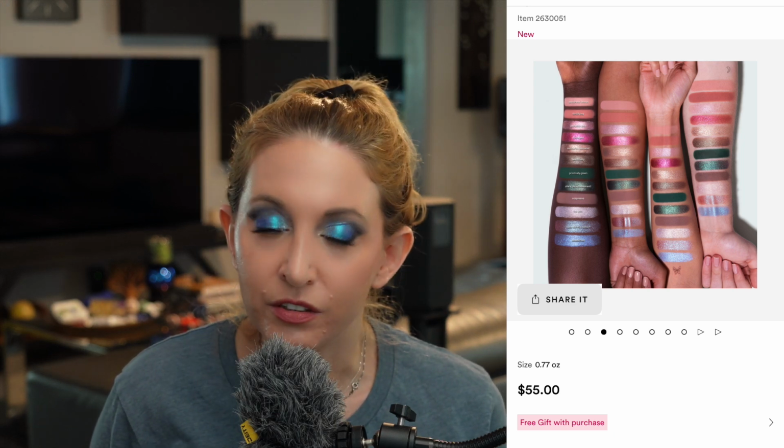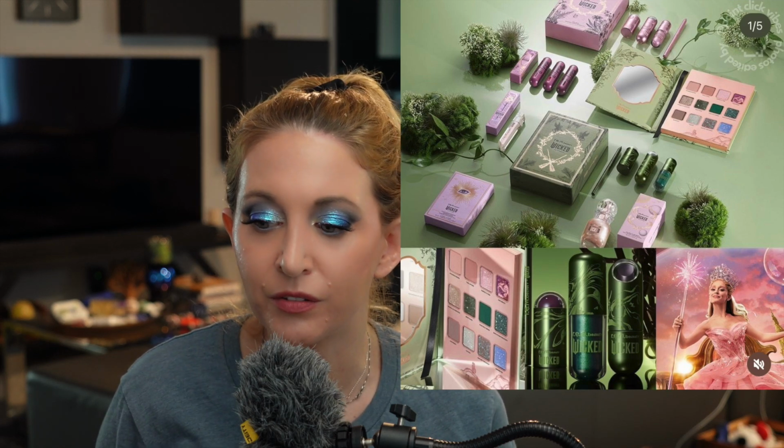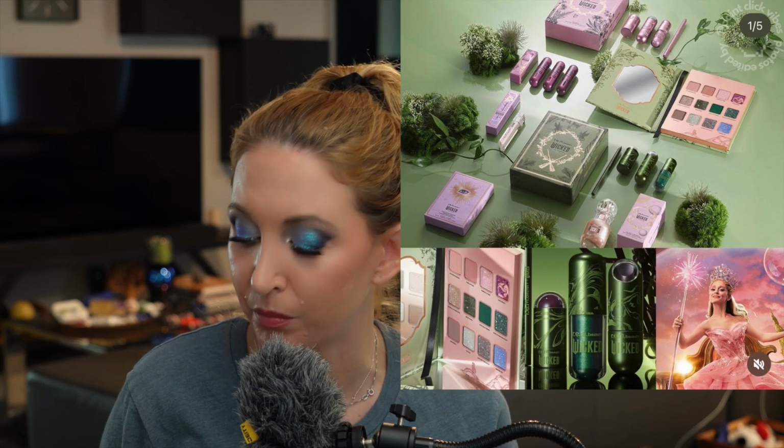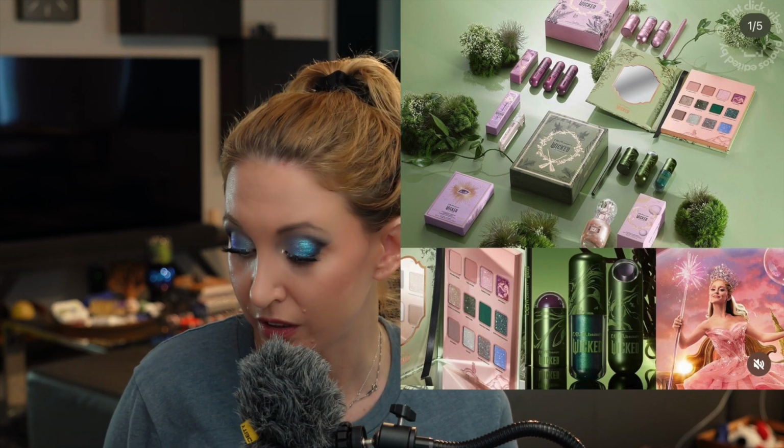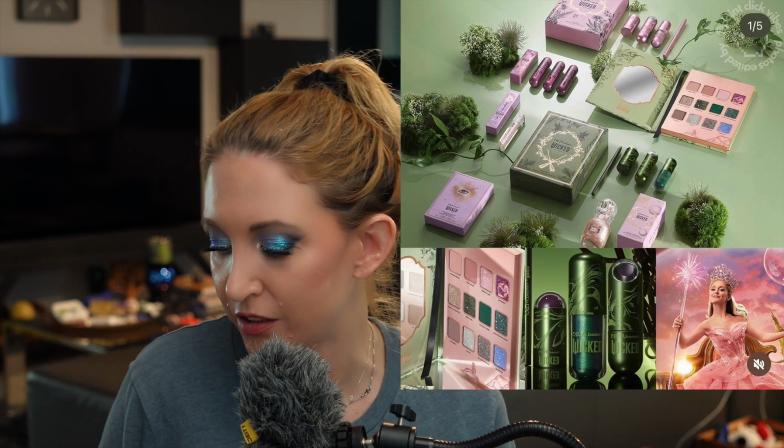None of these colors are unique enough for me to want to take a $55 gamble. That being said, I've liked everything that I've tried from REM. Everything recently, especially since they split from Morphe, I have a lot more confidence that the quality will be good, but more needs to be seen before I'm totally convinced that these shadows are worth the money. I just need to see more reviews.